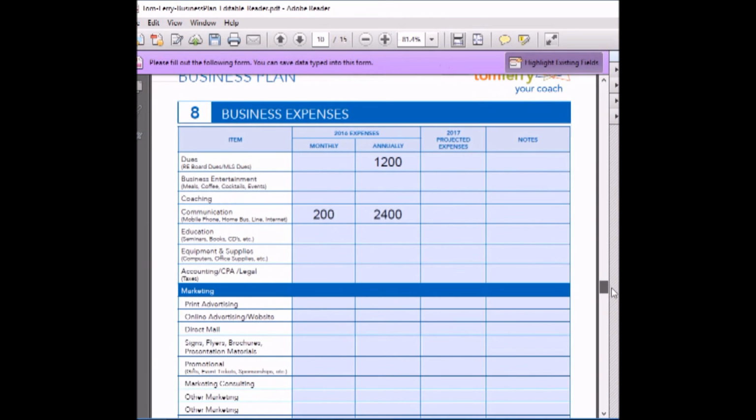Number 8, your business expenses. Okay. So I know this is a page that most real estate agents want to avoid, your business expense spreadsheet. But frankly, it is the most important page of all and takes no more than 15 minutes to complete, and this will be one of the most helpful tools going into the next year. Now don't worry, these figures do not have to be precise. We're just going to walk through a few examples.